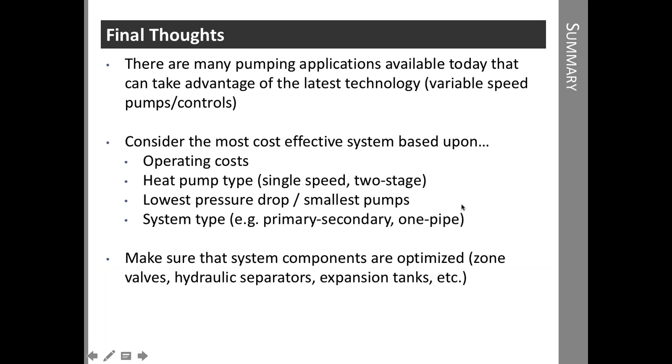Lowest pressure drop is the smallest pump. So we want to always look at pressure drop. And then system type, we might want to consider primary, secondary with hydraulic separator to keep the pump sizing lower. But then once we have that decision made, component optimization is a pretty big deal.